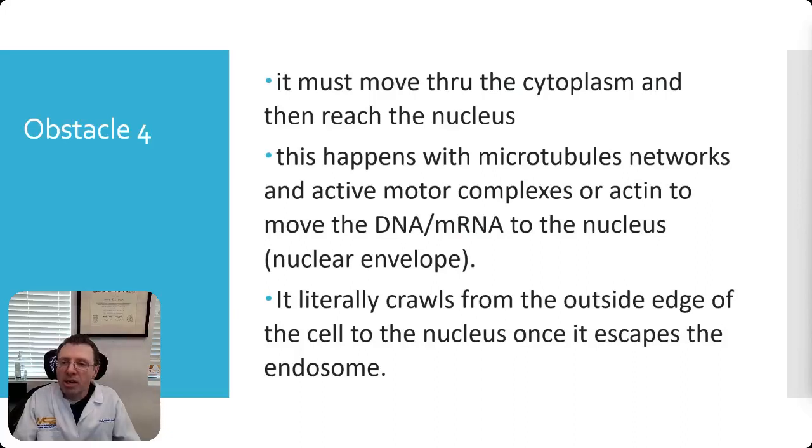Obstacle number 4, it has to be able to move. So this mRNA or DNA, in this case mRNA, needs to make its way from the edge of the cell to either the endoplasmic reticulum or nucleus, and there's actually an active process. It crawls by using proteins to grab on to microtubules or actin and form motor complexes, and basically crawls slowly towards where it needs to go. I know it's crazy, but it's true.